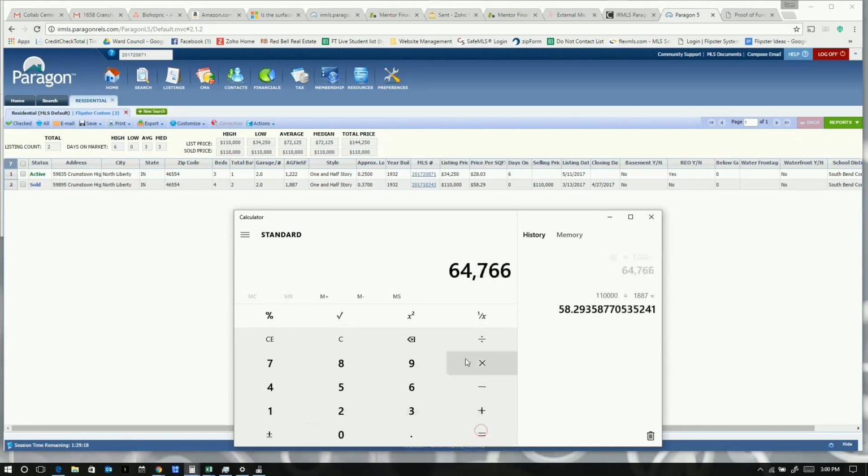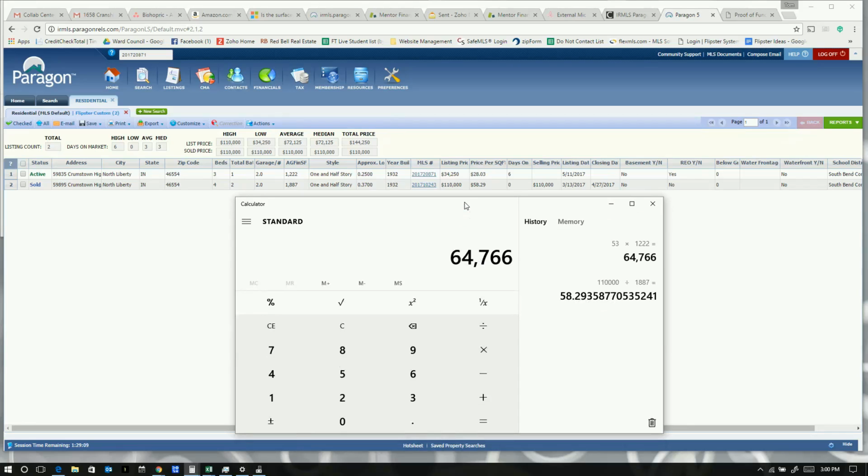So we say $53 a square foot times 1,222. Ooh, okay, so that means we'd have to sell our home for $65,000. Or that's what ours would sell for. Let's just see what it would sell for if it sold at the same price per square foot. $70,000. Okay, so we're between 65 and 70. That's not a huge difference there.